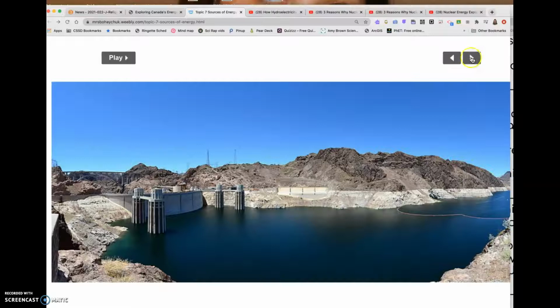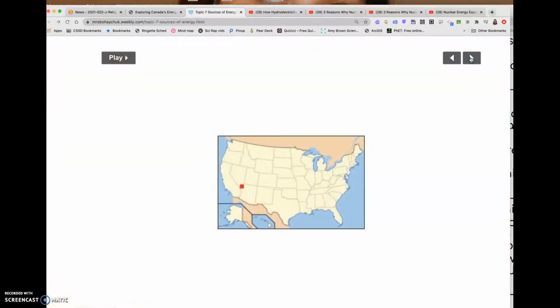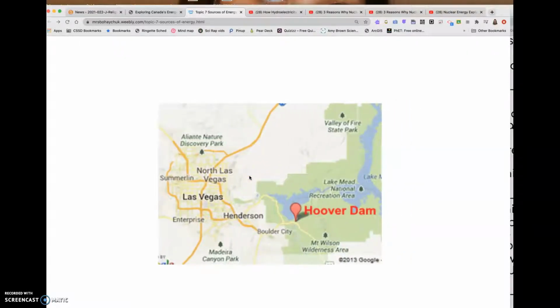This is the backside of that same Hoover Dam, so you have this nice reservoir of water. There's another picture, and this is roughly where it is in the United States, just a little bit north of California, I think in Nevada. Las Vegas is very famous for all its lights and concerts, and you need a lot of electricity to power everything there, and for a lot of big cities. The Hoover Dam is one of the main sources for the electricity there.